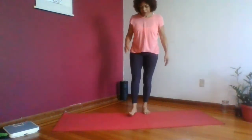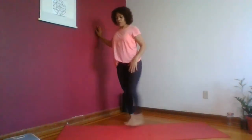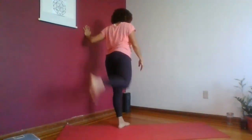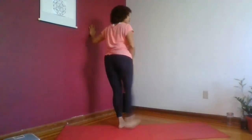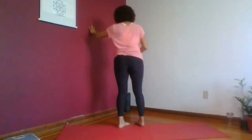Now I'm going to start the third one. I'm going to use the wall again so I can balance. We're going to swing the leg back and front, and again, we're going to do it like 6 to 8 times. You don't want to stress the other leg. Just relax the hip. Very good. So we're relaxing, bringing blood flow to the hip.